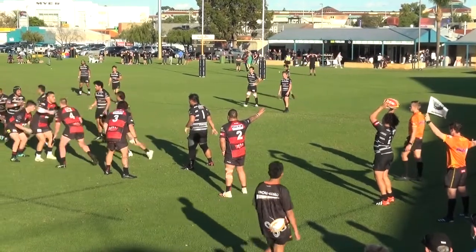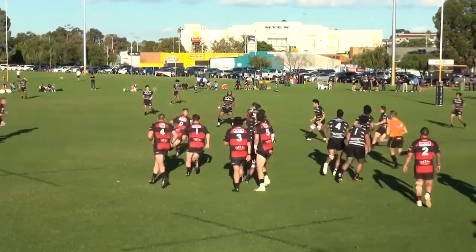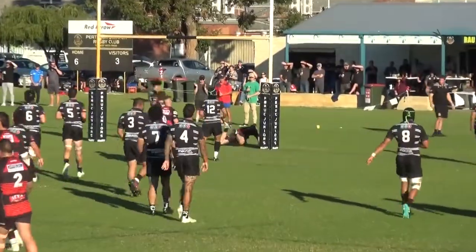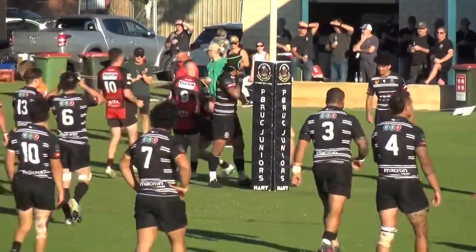Through the line out. They went short last time. They look longer. That ball's made it all the way over the back. Kalamunda with a break in the line. Blink and you'll miss him. Dane Sawyer's got a little pass and cut through for a fantastic try.